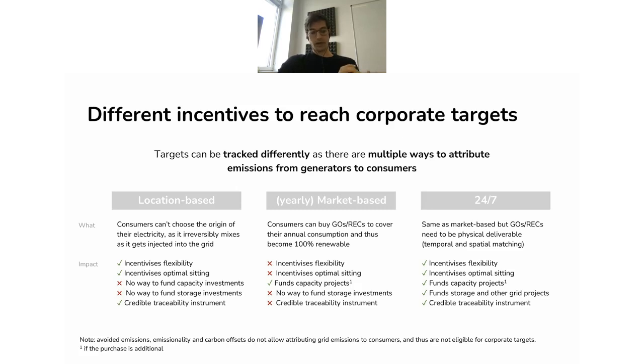Now, really I think the biggest problem we have with this incentive is that it doesn't really allow a corporate consumer to fund the energy transition by expressing their preference. And this is why we have this second column here, which is called the market-based on a yearly level, which means that you can take your total consumption as a consumer on a yearly level, and then you can buy guarantees of origin or renewable energy certificates in the US in order to cover that consumption with renewable electricity.